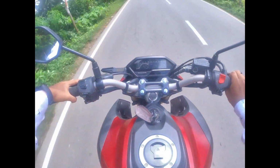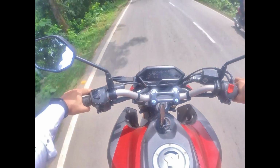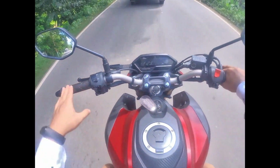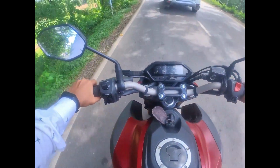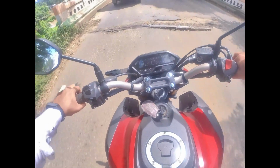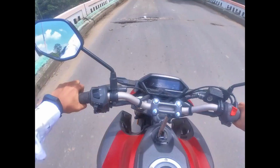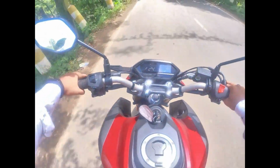So here you can see the torque delivery is awesome in this bike. At the lower end around 5,000, you don't feel any vibration. 5 to 6,000 RPM, you can push it. Even the sweet spot is from, look, I'm on such a slope, and even in 4th gear the bike is able to pull from 25 kilometers per hour. So that's how easy a riding motorcycle this is. This type of bumps you will feel because of the suspension.